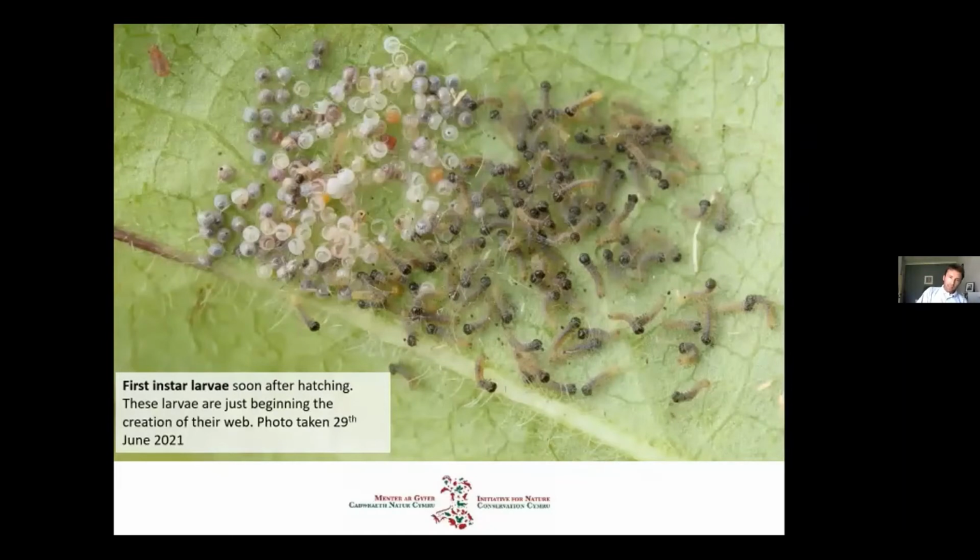So as with many species, they have a typical r-strategy, as it's known. They lay a lot of eggs, and there's lots of losses, basically. That's their strategy. So no parental care or anything. They're just laid and left to it.